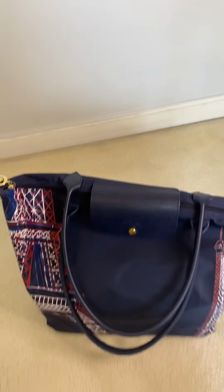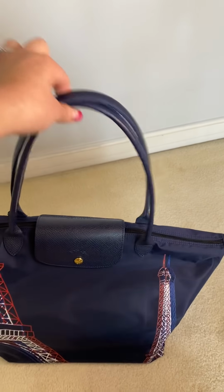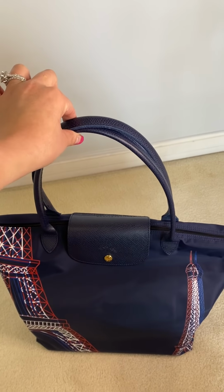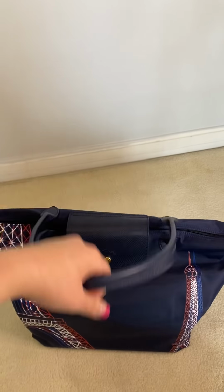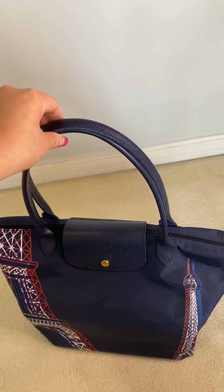All right. If we're talking about totes, my first pick will be a Longchamp. Why? Because I can use it when it's raining or when it's not raining. It fits a lot. And I think this is the most popular size of a Longchamp. This will be my number one to go. All right, which is a tote. You can use it in your hand, on your shoulders.